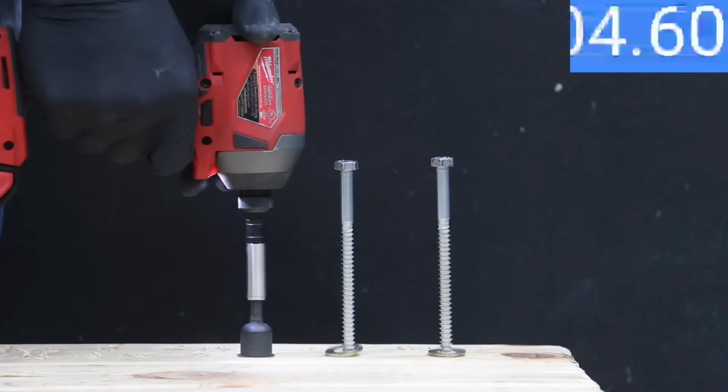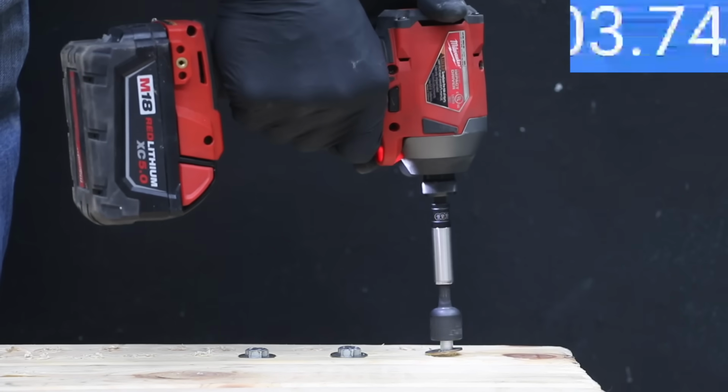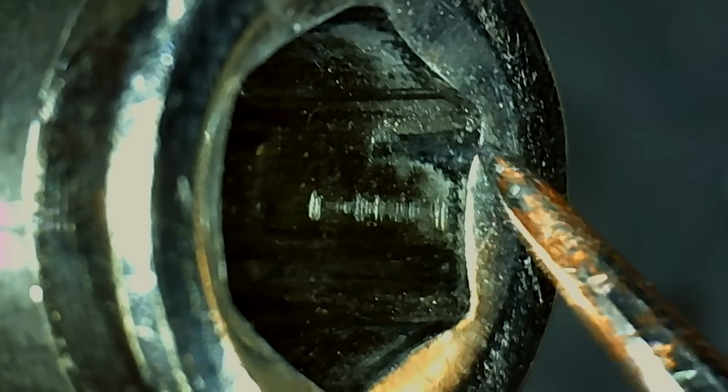And the DeWalt is faster than most of the other brands at 4.7 seconds on average, which is good enough to move into second place. 84.4 degrees and the DeWalt looks as good as new.